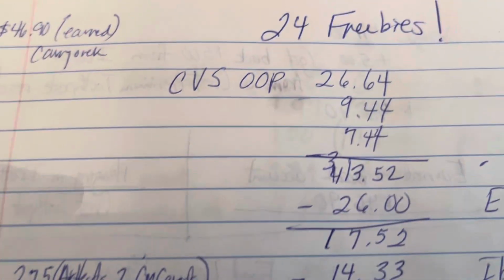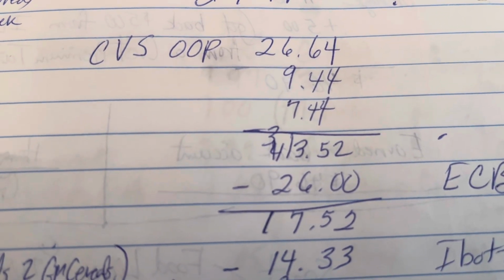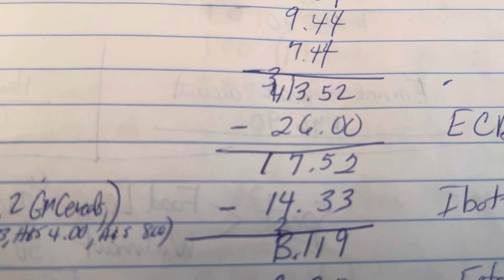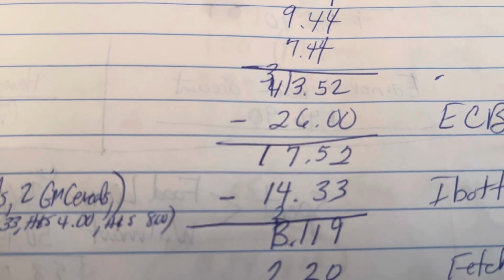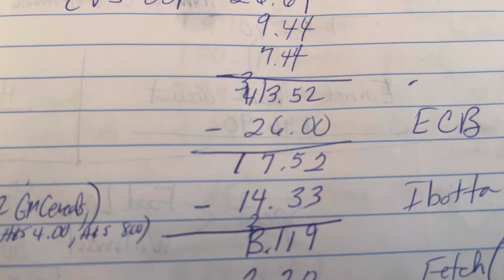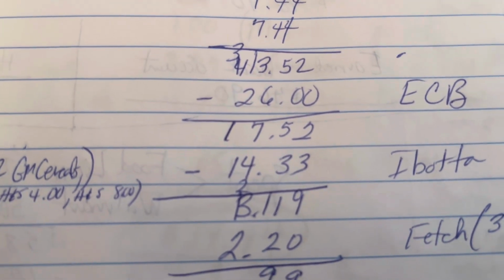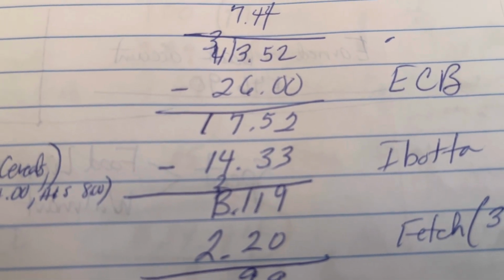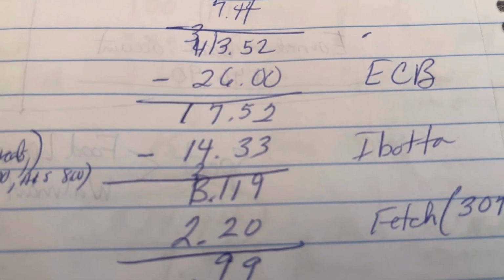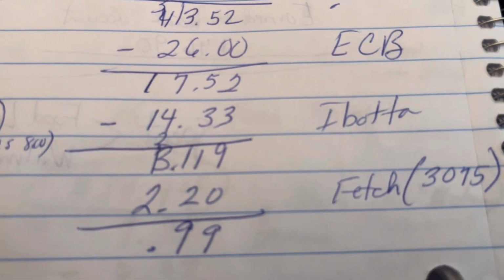So out of pocket at CVS, I spent $26.64. That's your Head and Shoulders. $9.44 for one of those in there. Oh yeah, that was the cosmetics, the CoverGirl. And then $7.44 for the shampoos and the Old Spice. But okay, so that added right up to $43.52. And you know I wasn't going to be well with that. So all the extra care bucks that come off of that is $26. That brings it down to $17.52.